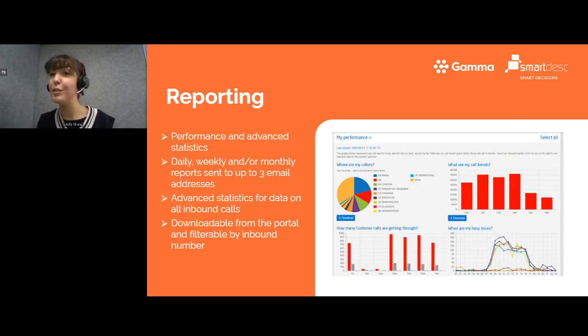It also comes with some additional reporting. So we can see on the right-hand side of the screen there, we've got performance statistics. So these are a series of reports based on where your callers are calling from, what are my call trends over the last 6 months. So this is the amount of inbound calls you're receiving over the last 6 months, how many customer calls are coming through, and then when are my busy hours.